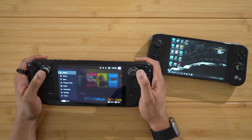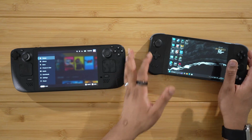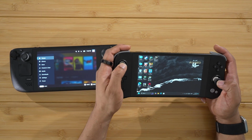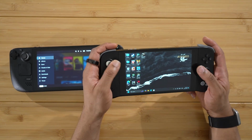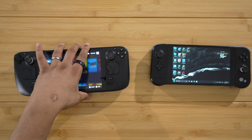Not just the ergonomics of the grip, but also the stick placement, much more comfortable. The Ayaneo Next Lite is a little bit less comfortable for this right joystick here. You can see my thumb is kind of in an awkward position using this joystick, so it is less comfortable overall. Ergonomics definitely goes to the Steam Deck.